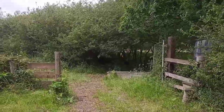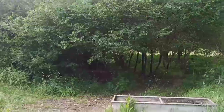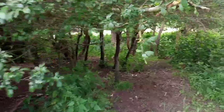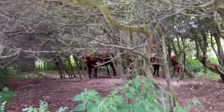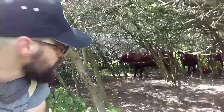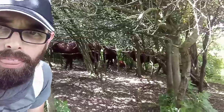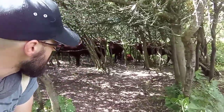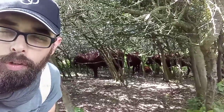I've spotted them. They're in this little grouping of trees here by their water. They're quite friendly cows, at least they should be. But yeah, here we are. Hello, ladies. These are red poll cattle. They're just getting out of the sun here. You can see the little bull maybe over there. I won't disturb them too much because it looks like they were enjoying their peace in the shade.